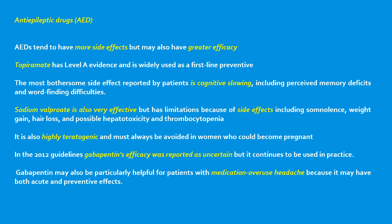Anti-epileptic drugs. AEDs tend to have more side effects but may also have greater efficacy. Topiramate has level A evidence and is widely used as a first-line preventive. The most bothersome side effect reported by patients is cognitive slowing, including perceived memory deficits and word-finding difficulties. Sodium valproate is also very effective but has limitations because of side effects including somnolence, weight gain, hair loss, possible hepatotoxicity, and thrombocytopenia. It is also highly teratogenic and must always be avoided in women who could become pregnant.